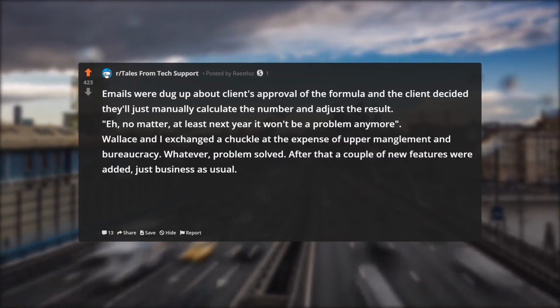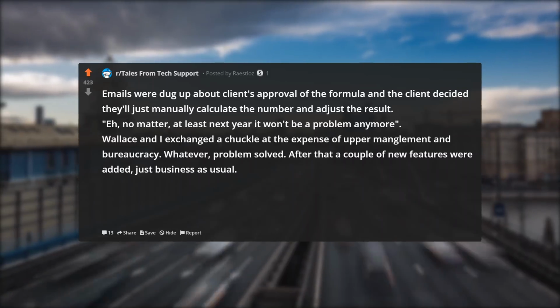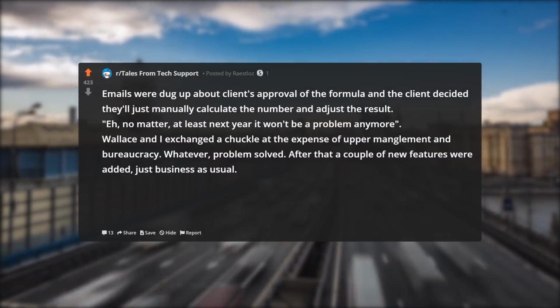Wallace and I exchanged a chuckle at the expense of upper manglement and bureaucracy. Whatever, problem solved. After that, a couple of new features were added, just business as usual.